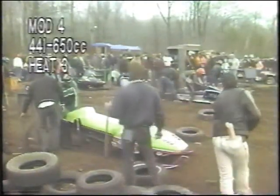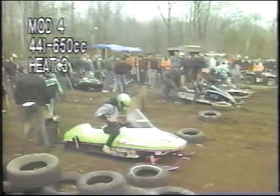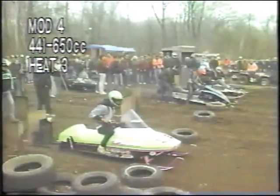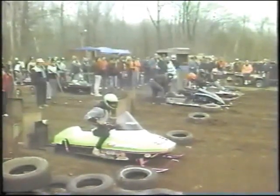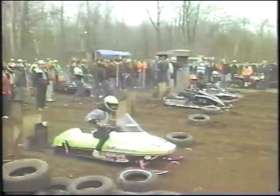Okay, the third run, a Mod 4, 4 machines on a line. On the line, number 1416, John Kluke and a Flying Frenchman team out of Bristol, Connecticut on a Ski-Doo. 9X, Chad Oliver on an Arctic Cat. 72, Scott Copeland out of Northwood, New Hampshire, and they're off, and 1X.